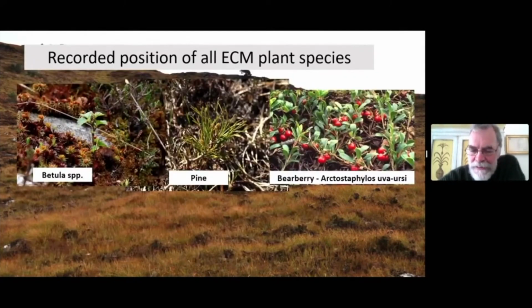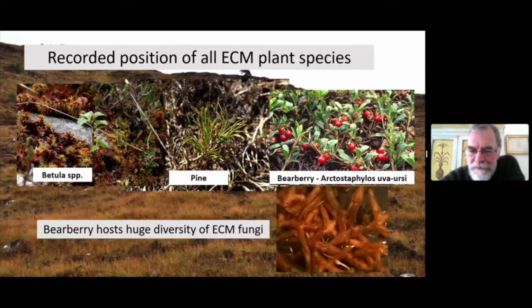Just to show you what we were checking out, we obviously recorded any birch, any pine seedlings that we came across, and also we recorded Arctostaphylos, bearberry. Now, some of you may know that Arctostaphylos is a fantastic ectomycorrhizal host, and it really supports a huge diversity of ectomycorrhizal fungi. So wherever we found that on the site, that was a real bonus. Unfortunately, it's very scarce on the site. We only found 3 or 4 patches, but they're certainly very important reservoirs of ectomycorrhizal fungi.